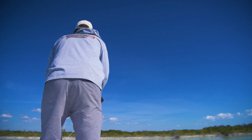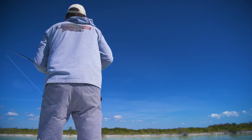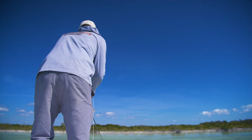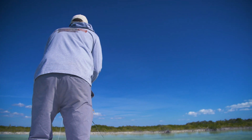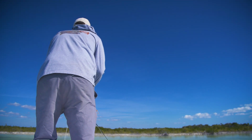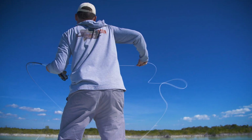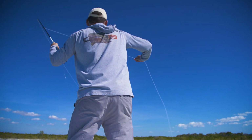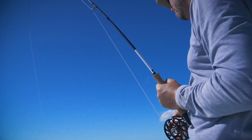Strip, stop, stop, leave it. Pick it up and go again. There's two fish right there, good. One more time. Leave it, leave it, leave it. Strip, strip, stop. Stop, good. That's it, you gotta kind of spoon feed these buggers. Wow, man, they are spooky here. Yeah, you have to spoon feed them.